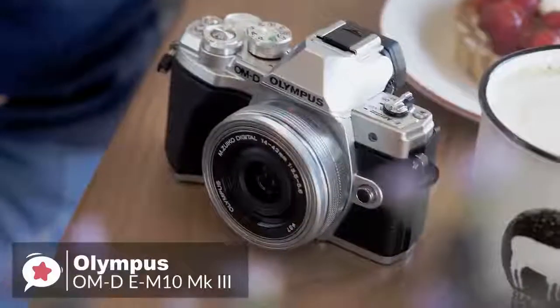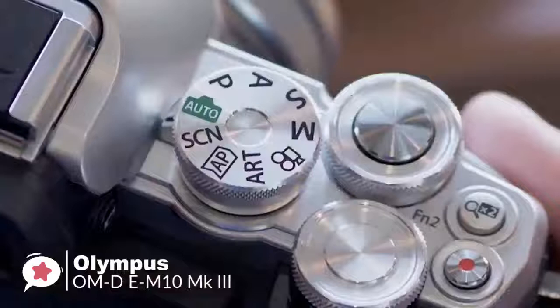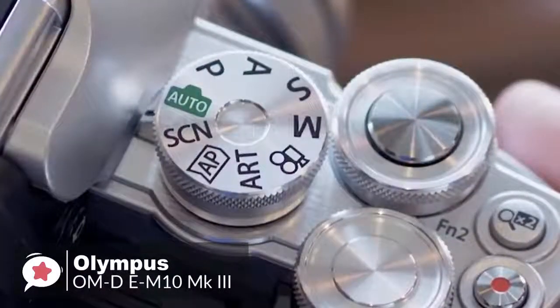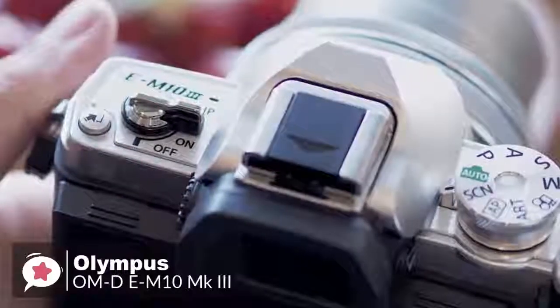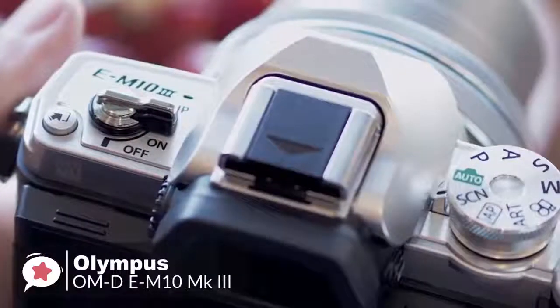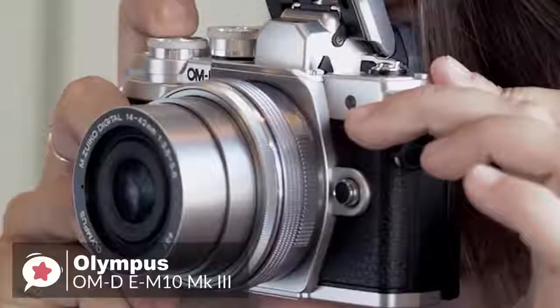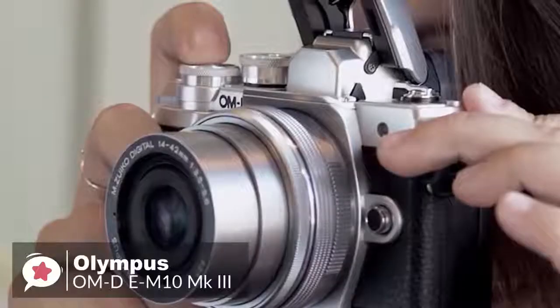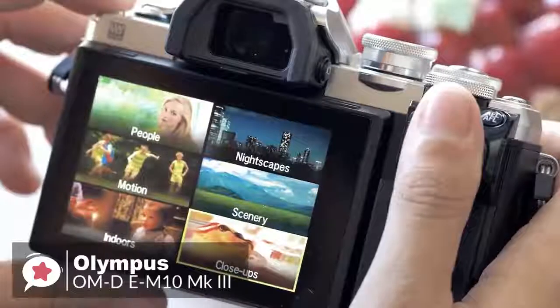Moving on, it has a 16.1 million pixel 4/3 live MOS sensor and dual quad-core TruePic 8 image processor, enabling a range of fast and powerful functions, including shooting video at 4K up to 50 frames per second. And it's possible to extract 8-megapixel stills from the resulting footage during playback.